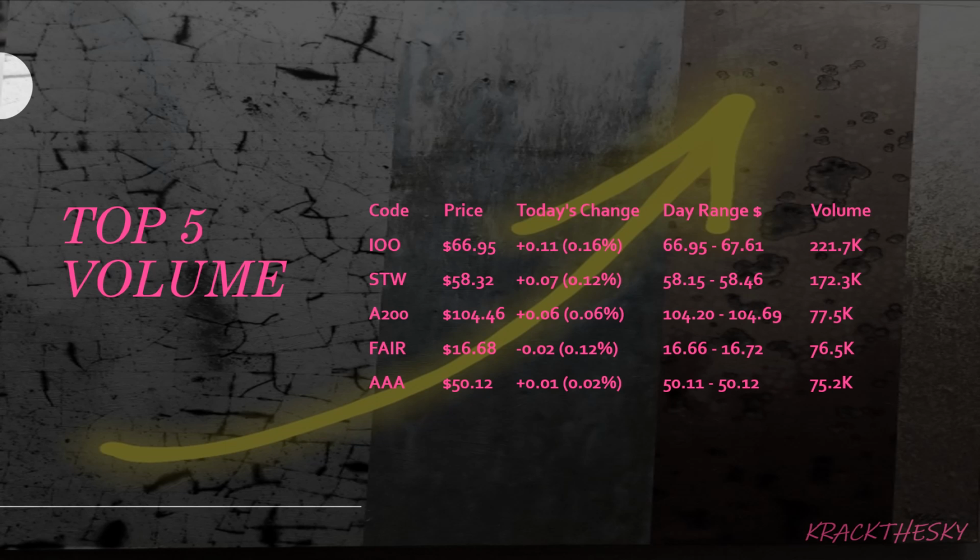Followed up by AAA, which is our BetaShares Australian High Interest Cash ETF. So if you're looking for a little fund that pays a few bucks every month, I should say. And yeah, it's a place to park your cash and still get a decent return. It's a little bit over 2% per annum.